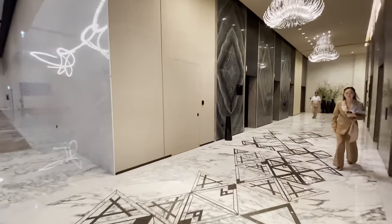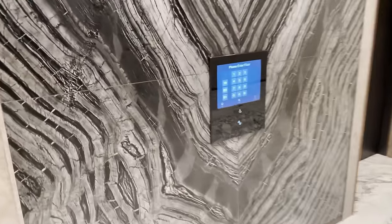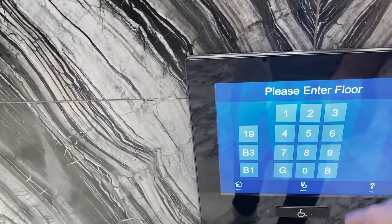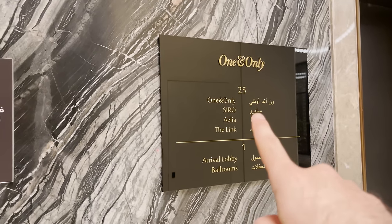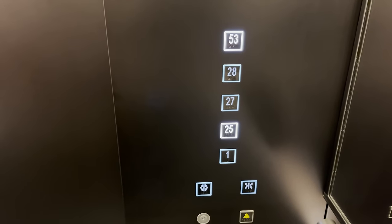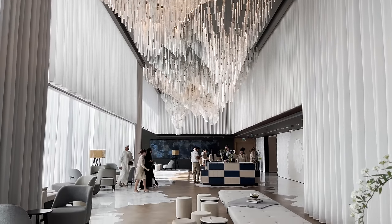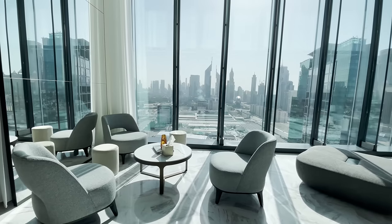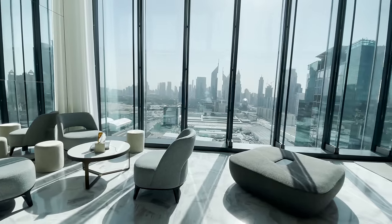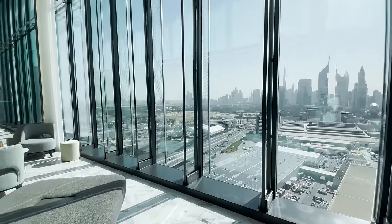Now let me give you the room tour. By the way, the hotel lobby is on the 25th floor, right? When you enter, you have to enter the floor One and Only, and also Zero. You have to begin your journey from the 25th floor. Okay, so this is the hotel lobby. And you have an option: if you want the reservations in room, or you can sit here and get your reservations done. Isn't that cool?